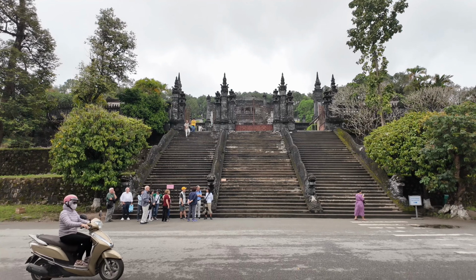But we've arrived at the first tomb, and I keep nearly calling them temples, but that is the Khai Dinh tomb, which is right in front of us. They started building it in 1920, and it took them 11 years to build, so it was only finished in 1931. I'll tell you a bit more about it as we look inside. So this tomb is the royal tomb of the Emperor Khai Dinh, who was actually the 12th emperor of the Nguyen dynasty. Apparently this tomb is meant to be one of the best looking tombs in Vietnam, and it's meant to be one of the best looking sites too, as it has got French, Vietnamese and Chinese design inside.